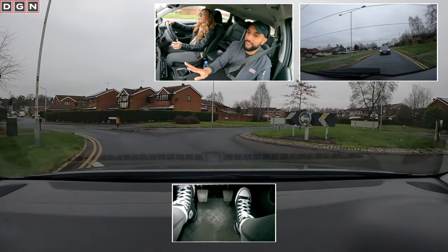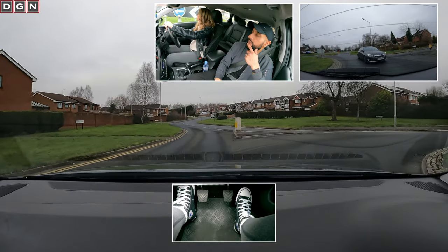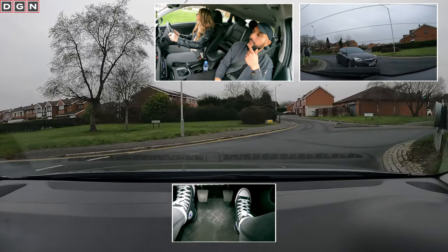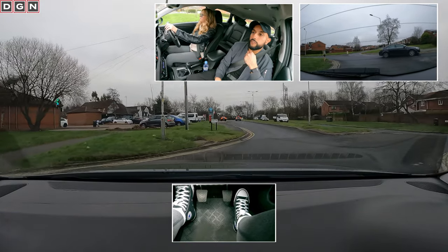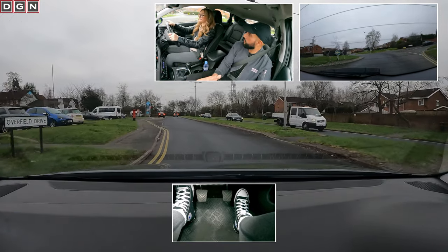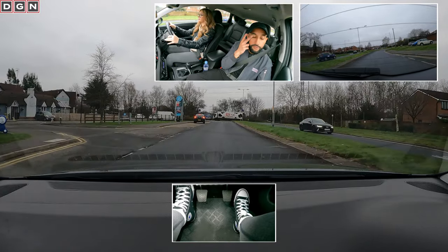Okay, fourth exit. Don't rush. What number is this? One. What number is this? Two. Good. And which mirrors and which signal? Good. See, because there's not much of a lane change, it's okay. But on the big roundabout, you have to check that mirror again, yeah? Turning left at this roundabout.